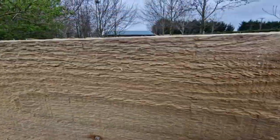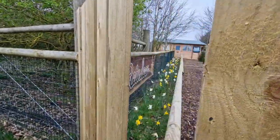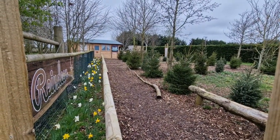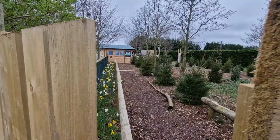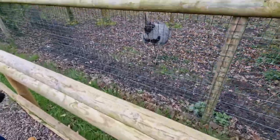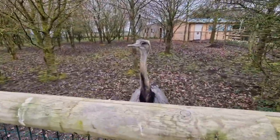Also at Christmas time, you can come to see the reindeer. Oh, you can get through this way, can you? Oh yeah. And see Santa Claus, some Christmas trees in there. The enchanted forest. It's good for the kiddies at Christmas. Now look who we've seen. It's a rhea.